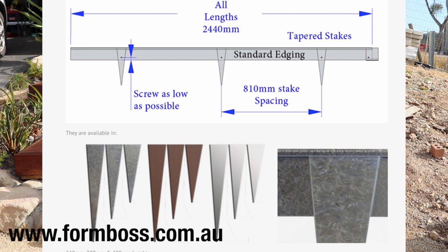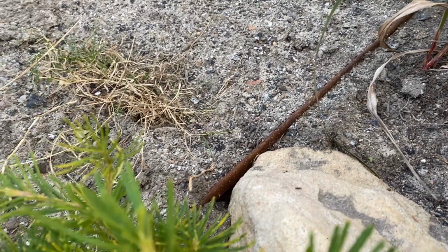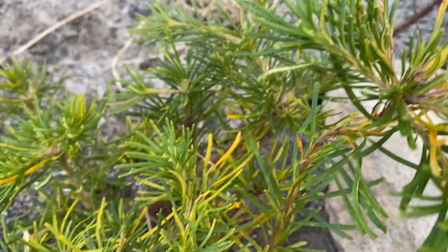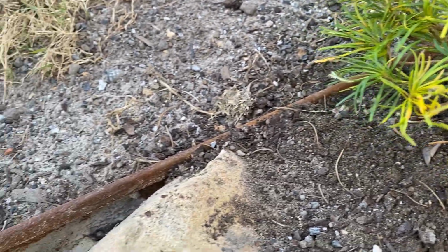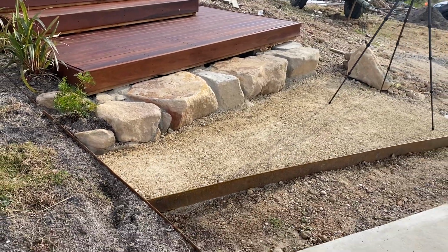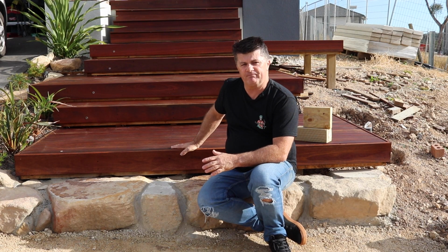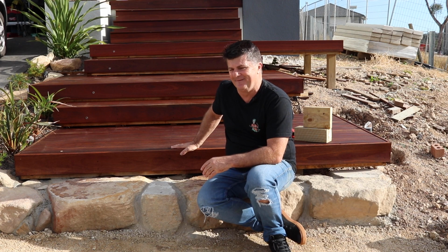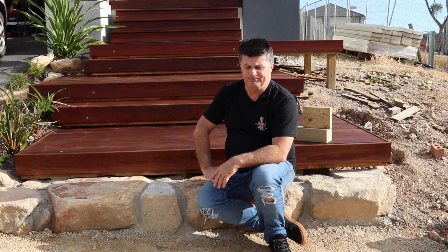All of this I've held in with the cordon garden edging. It's a 150mm high edging, and that just rusts up on the surface and just looks quite natural. So at this point I've still got to do the decomposed granite that comes to the road, but it's getting to the point where it's kind of there. I'm really happy with it. It's been such a big job.